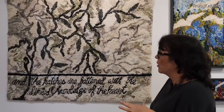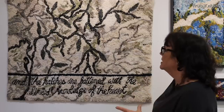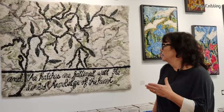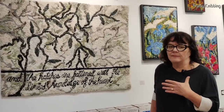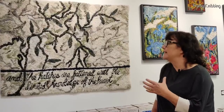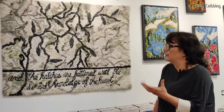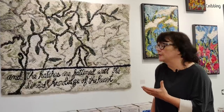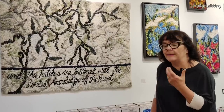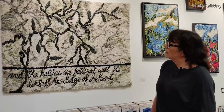This rug began with the drawing of the magnolia branches in winter. You can just see the buds, and I just love the structure of them. And as I was drawing them out, the phrase, "and the hatches are battened with the limited knowledge of the heart," came to me. And I knew I had to write that in the rug because I just love the beauty of the phrase, of the sentence. And really, as I hooked the rug, I came to understand what the meaning of that sentence was because I wasn't sure at first. It really just means that sometimes it's our lack of understanding or our limited knowledge that makes us closed off to things. And so that is this rug.